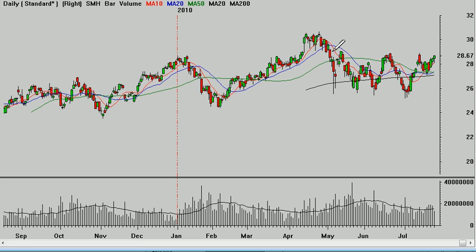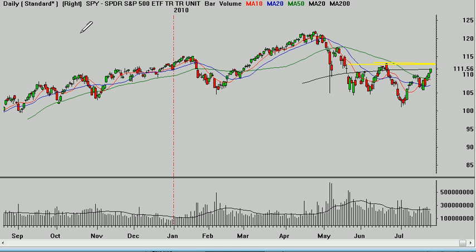And then the semiconductors have kind of a similar type of level at $29 a share. That's the neckline in resistance here at the inverted head and shoulders pattern for that group as well. And the semiconductors are leading market groups. So it's looking like the buyers are where the market's shaping up here.